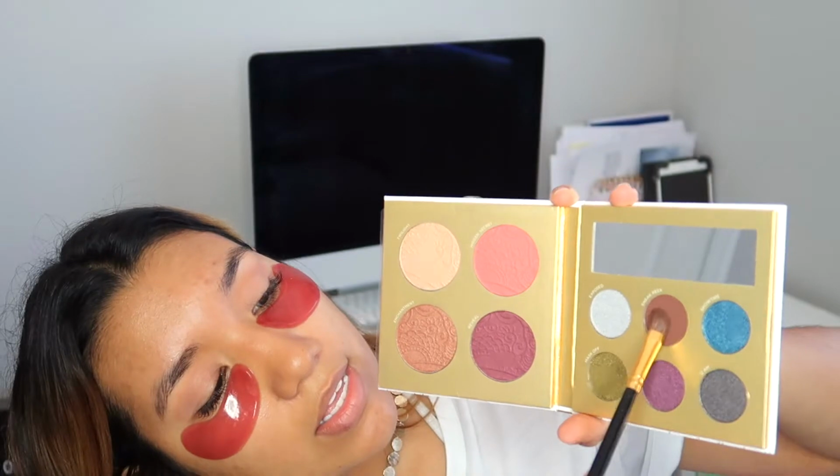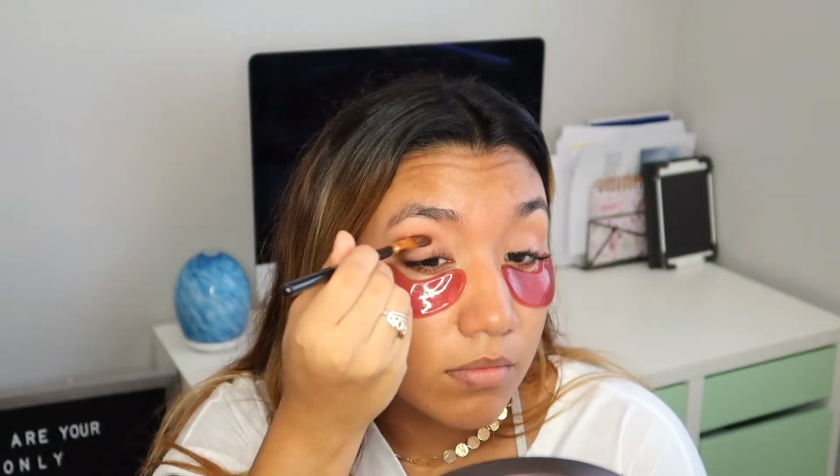It's called Sneak Peek. So I'm gonna apply that with an angled brush. I hope you can see it right here. And these brushes that I'm using are from BH Cosmetics. I'm very surprised by these eyeshadows. I thought they were gonna be very cheap and without pigmentation, but it does have a lot of pigmentation.